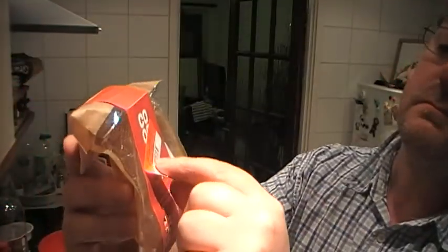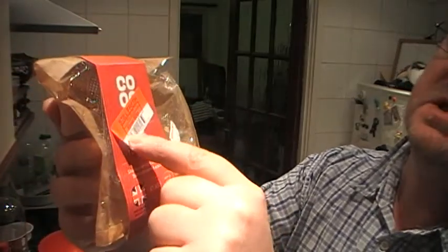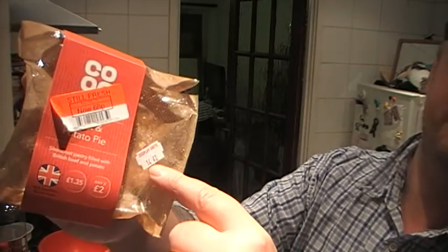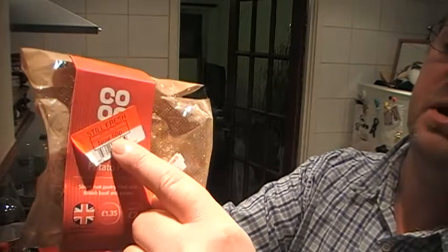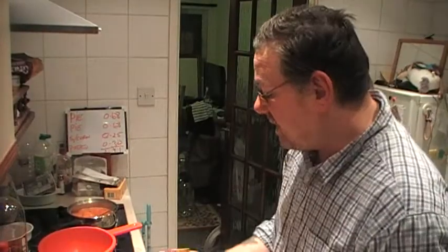Anyway, the original price was £1.35. They've discounted it because it's late in the evening, and I got it way beyond 20 to 3, let me tell you. But they wouldn't discount it any further than 68p. So I got 2 of these. They're already hot, and they're in the hot cabinet, but I've got to heat them up over here in the microwave.